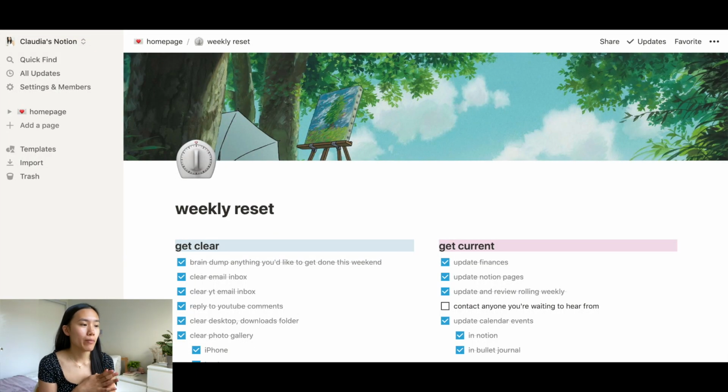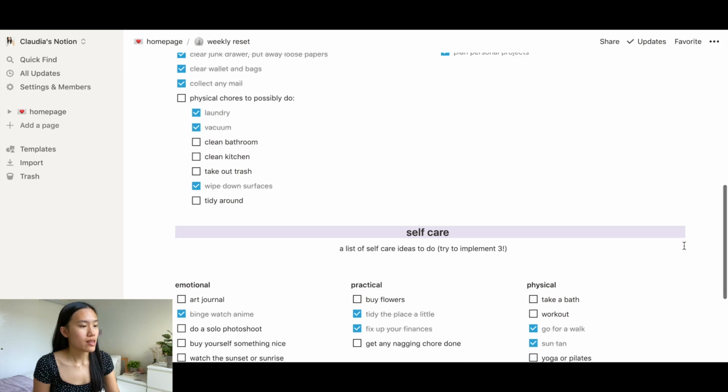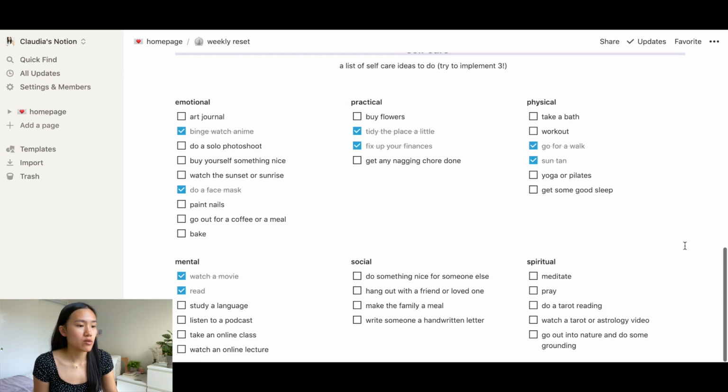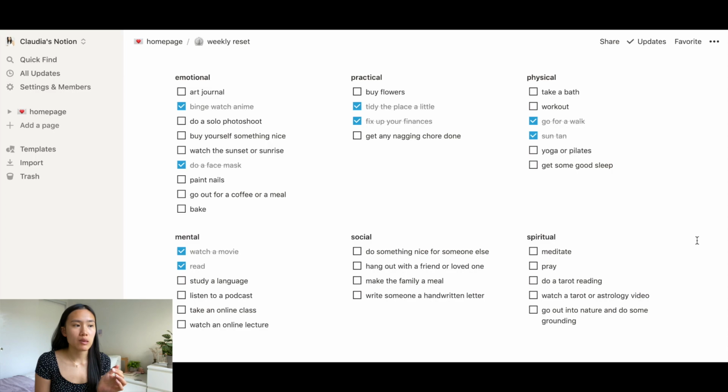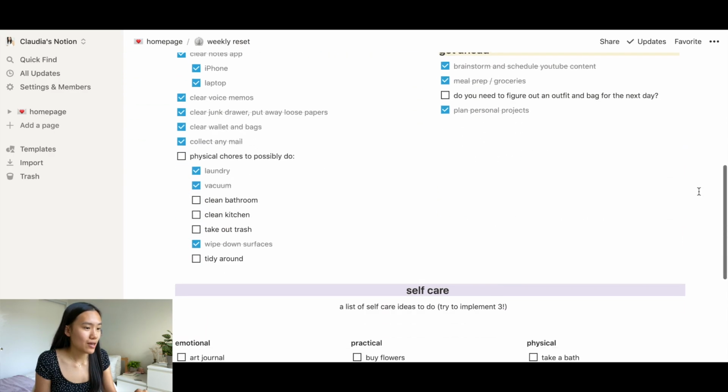Now I'm going to show you what my weekly reset looks like once everything is completed. So this is what it looks like. A lot of the boxes have been ticked. And then in the self-care area, I just did what I wanted to do. I don't force myself to do something specific from every type of self-care. I just go with what I intuitively feel. It also depends on the time that I have and whether or not I have other things that are more important for me to do than to fit in certain types of self-care. That is what the weekly reset looks like once it's completed. Very satisfying to look at.